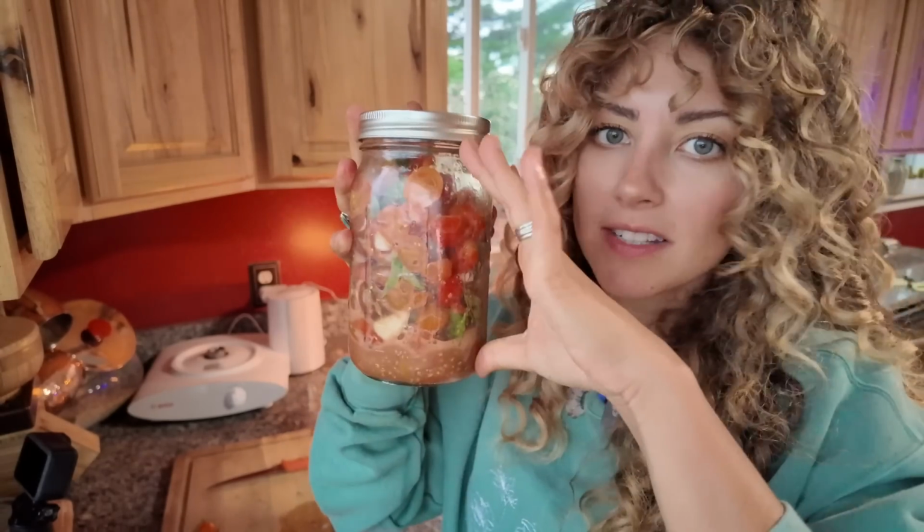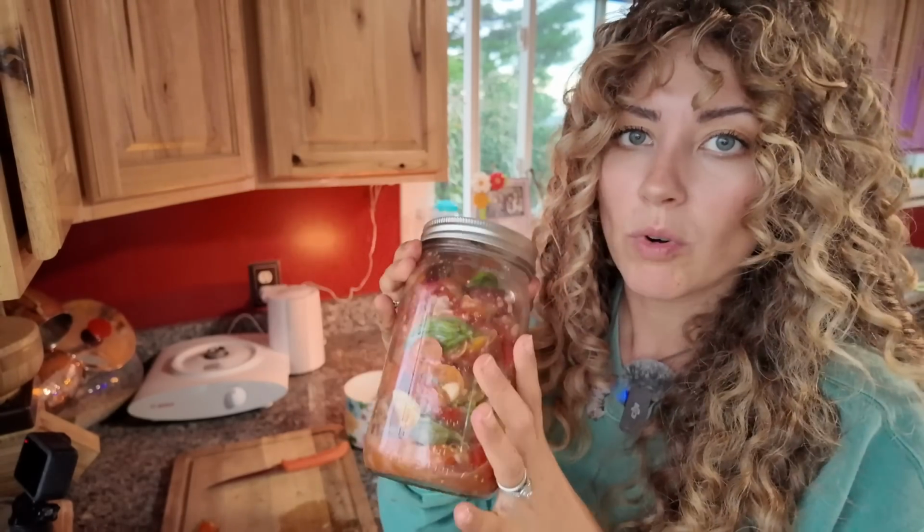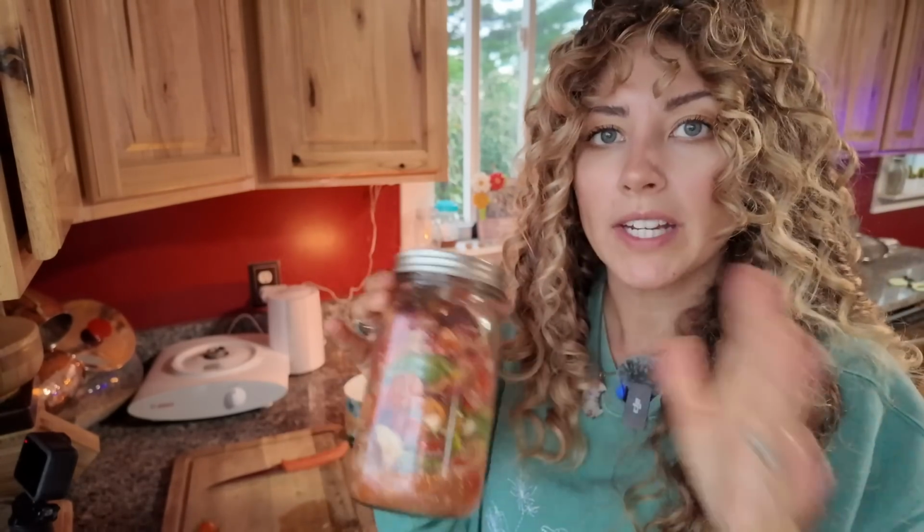We're not gonna sit down and eat a whole meal of this fermented sauce because it has so much good bacteria in it. You don't want to overload your system. It's not gonna hurt you by any means, but it might give you a bellyache. So think of this more as your side dish.